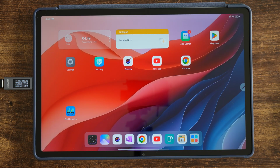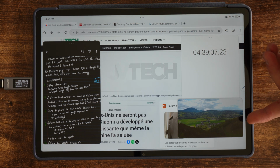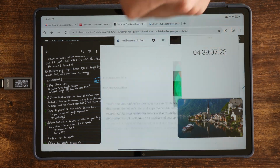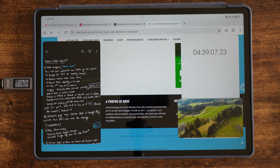Alright, so with that, let's move on to the performance. First and foremost, in daily tasks, this tablet is completely fine. This is how I usually use my tablet, with a bunch of apps open on top of Chrome, and even when we do that, this is 4K YouTube by the way, even when we do that, there's absolutely no slowdowns, and that is just great to see. For multitasking, you have a bunch of options.